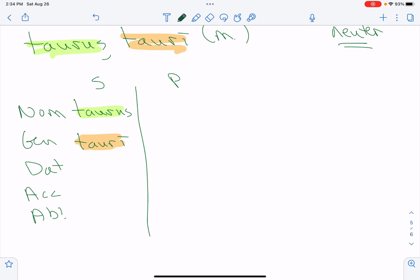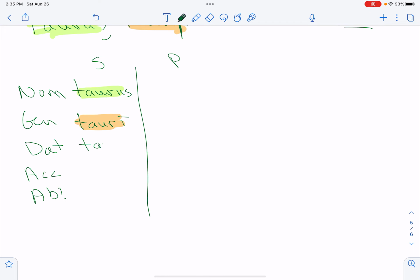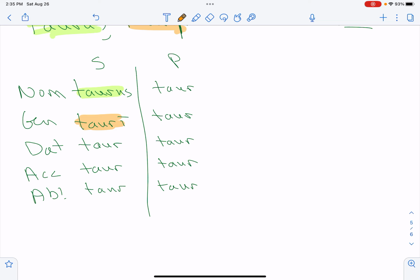As I told you before, the stem is the genitive minus that ending. So you will write T-A-U-R 8 times. And then you're going to add the second declension endings. So this is a new set of endings, but again, every second declension noun behaves exactly the same. So the dative ending for the second declension is O with a long mark. The accusative ending is UM. The ablative ending is O.